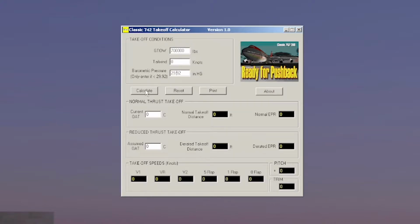It uses inputs of takeoff weight, current wind, pressure, and temperature to calculate takeoff distance, engine pressure ratio or EPR setting, speeds, pitch angles, and trim setting. I say that it's incomplete and broken because nowhere is there an option to input the actual center of gravity position of the aircraft, so the trim setting is arbitrary at best. And the takeoff EPR setting calculated for assumed and current temperature do not work off of the same scale, so it seems a bit arbitrary as well.